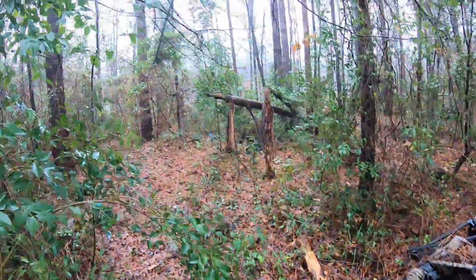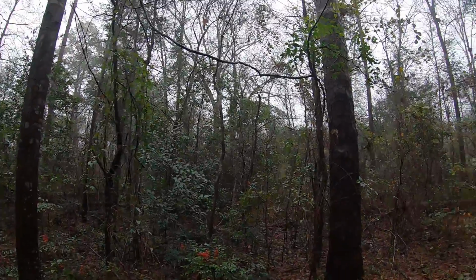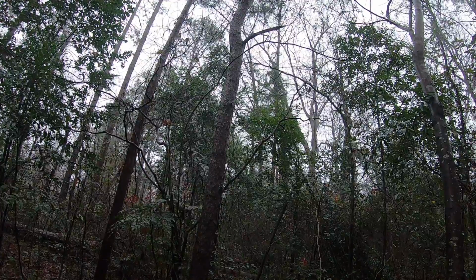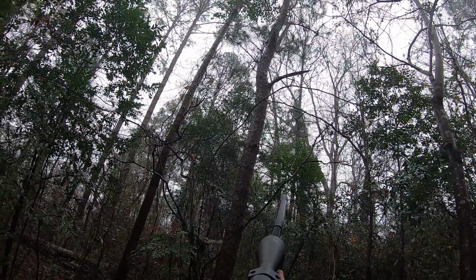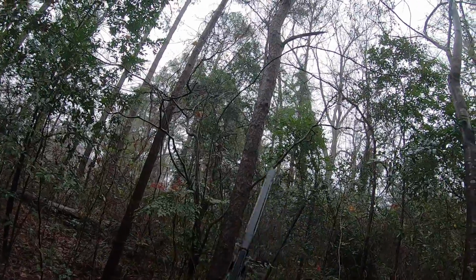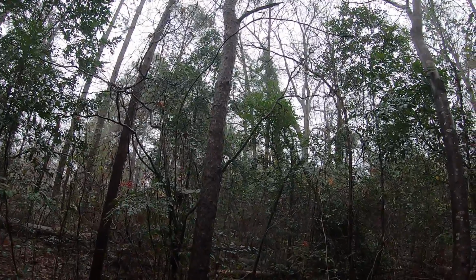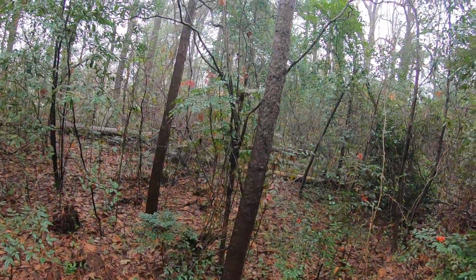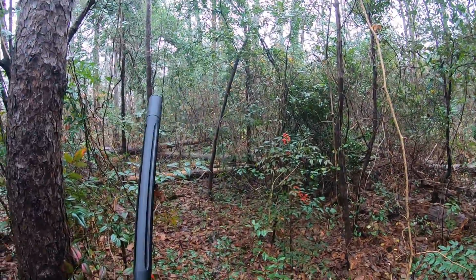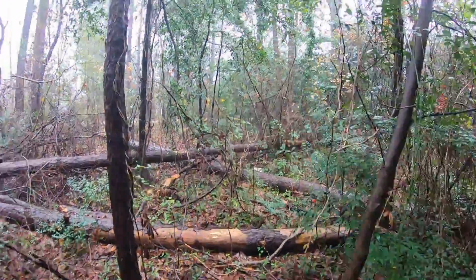Used to do a lot of squirrel hunting over here. I mean, a lot. I hear some. And I see one right there, buddy. Right there. I got his butt. Got one. That's a thick stuff too.